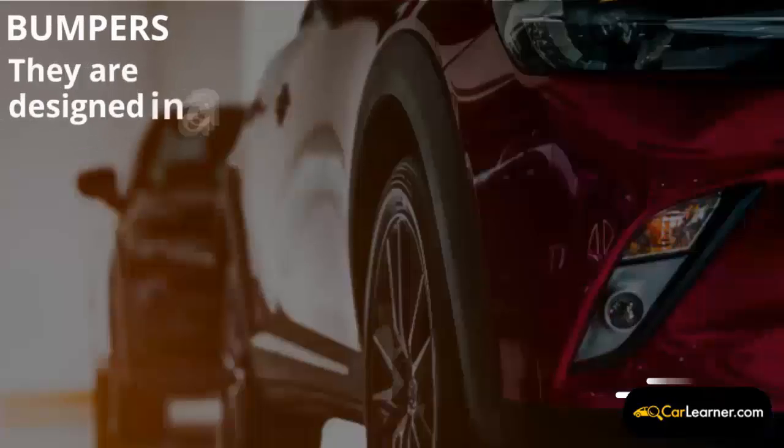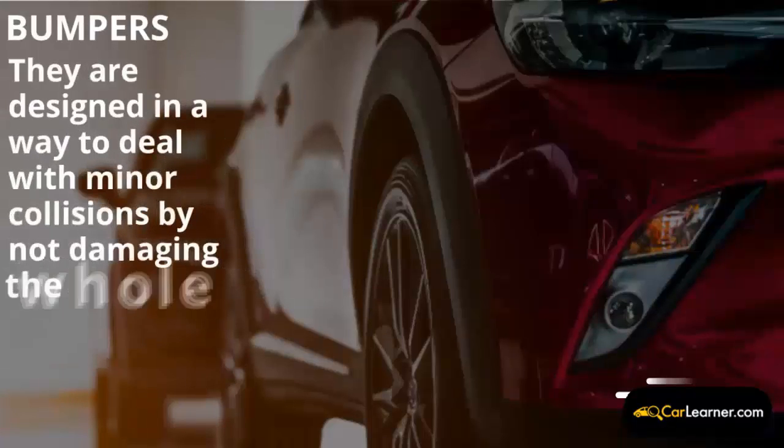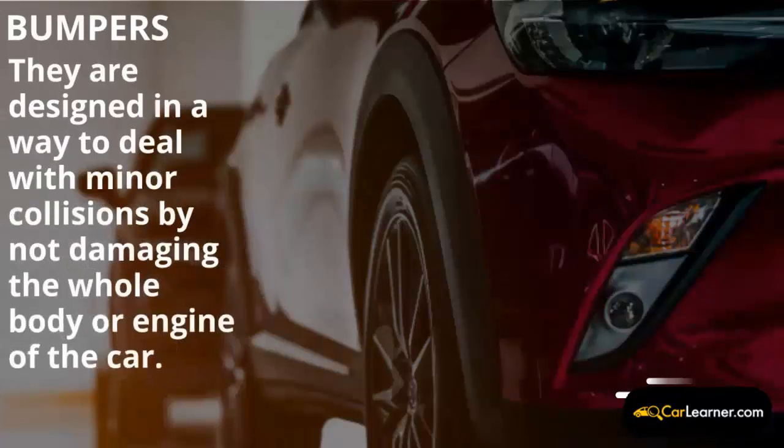Bumpers. They are designed in a way to deal with minor collisions by not damaging the whole body or engine of the car.